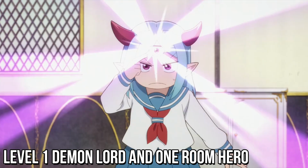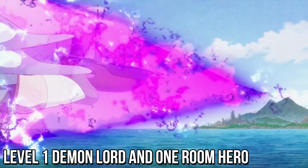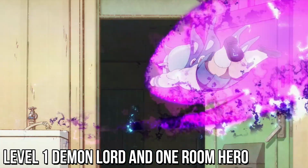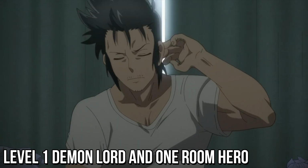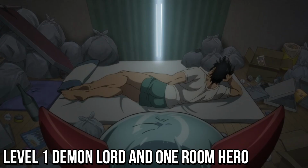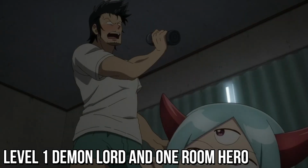Speaking of genre twist, we got Level 1 Demon Lord and 1 Room Hero. A Demon Lord revives from the dead to take revenge on the hero that defeated her, only to find out that he now looks like this. Yes, we have Rising of the Midlife Crisis, in another world with my dad bod. Here's what happens when you think your arch enemy was your typical isekai protagonist, when it turns out he was just your typical isekai fan.